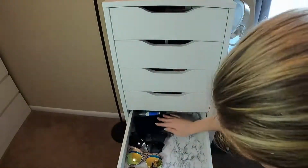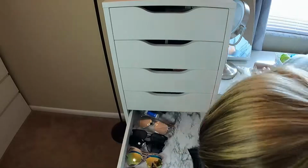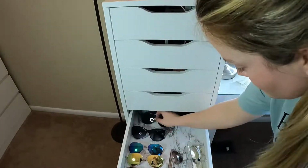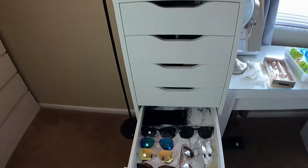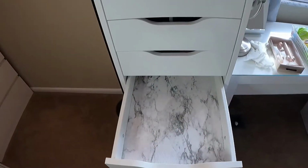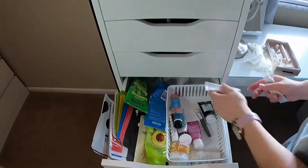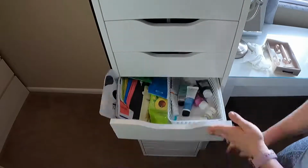So before I had a drawer for sunglasses, face masks, and spa-like treatments. It was just so cluttered and drove me absolutely crazy. So I was able to move the facial products up in a drawer of its own with a place for all my masks, the sheet mask, clay mask, my facial roller, and kept the other drawer strictly for sunglasses, decluttering some of these items along the way as well.